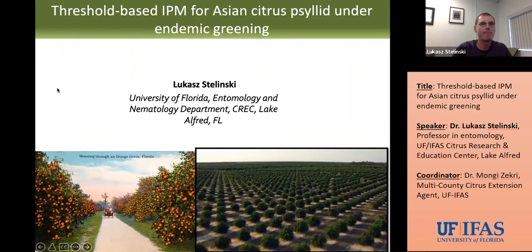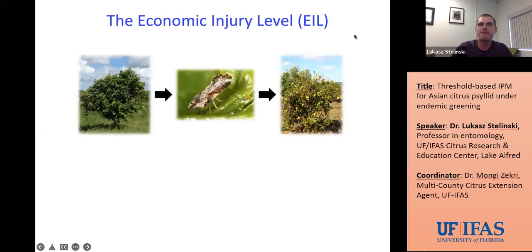So the cornerstone of IPM is really the economic injury level or economic threshold. We think of IPM in terms of component practices and tools. And usually we think about it in terms of reducing usage of pesticides, but really IPM is a method to become sustainable in agriculture. And it's really based on this economic injury level.